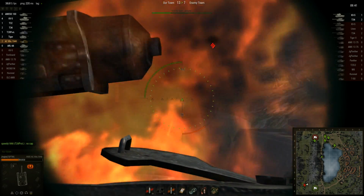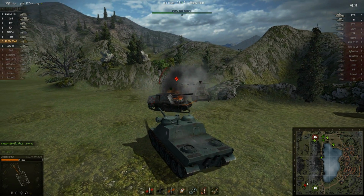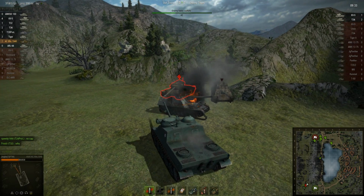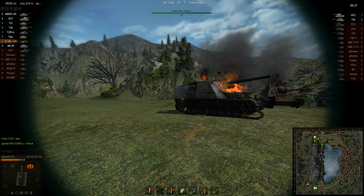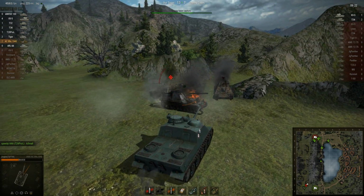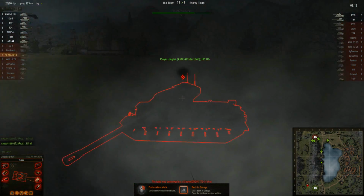Move up. Fire. Trying to aim with his commander's hatch. Fire. It either misses or bounces. He fires and bounces off me. And I know I'm not going to beat this guy, but I can hold him off. I'm going to go for his tracks. As soon as he comes around the wreck of this Hummel, I'm going to take his tracks out. And there you go. And unfortunately, as I try to reposition, he uses a repair kit and takes me out.